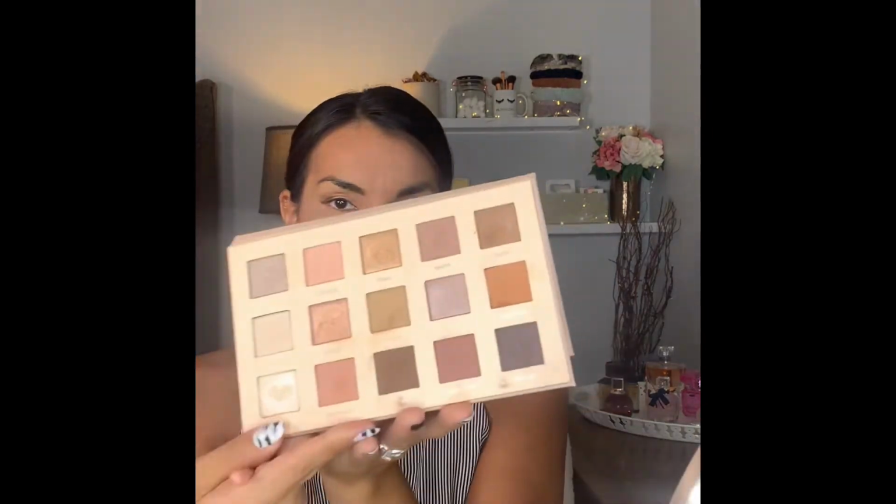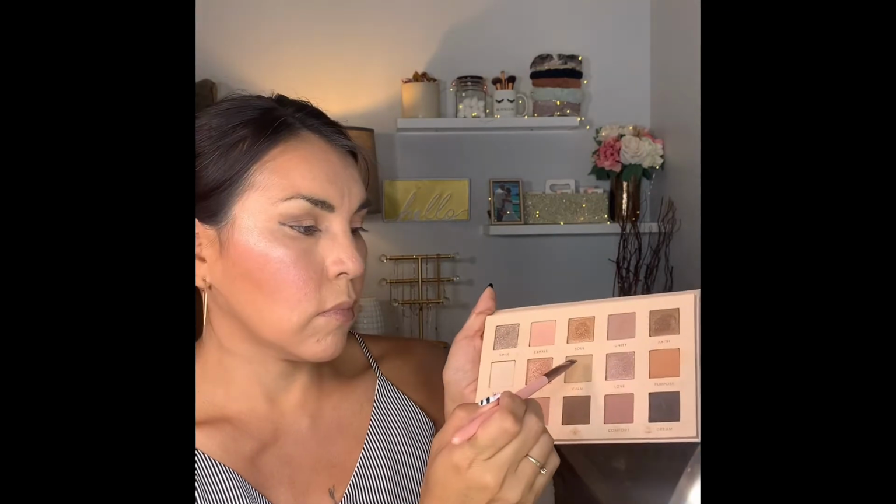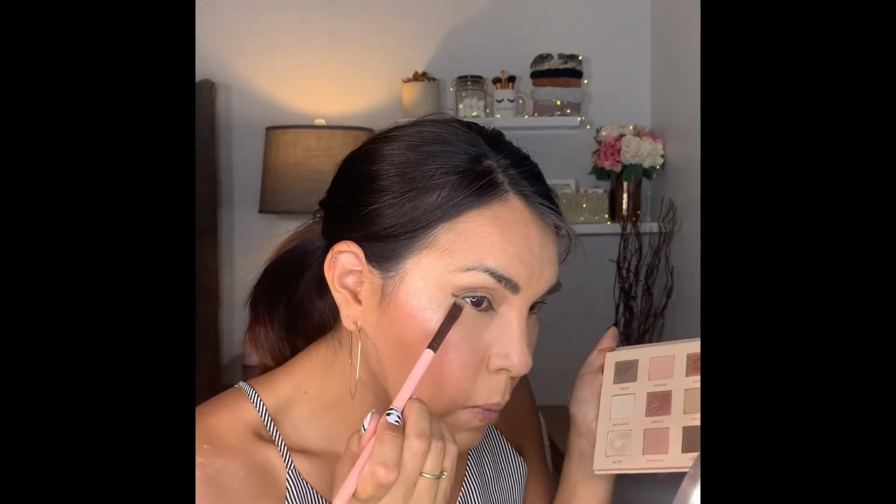This plastic shield from the Fulfilled palette really helps to create an even wing on both eyes. Now that I've got the wing in place, it's time for me to work on the lower lash line. I'm going to take a small brush and use that first shade, Calm, and I'm going to blend it all through the lower lash line from the outer corner of the lash line to the inner corner.